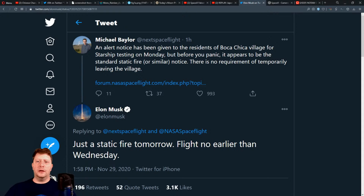Now, there are basically 3 ways we know that a test flight is coming, a hop or whatever. Now, this is more than a hop. This is a 15-kilometer flight, but there's a few ways that we know that one is coming.